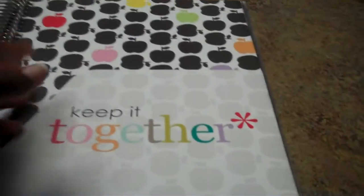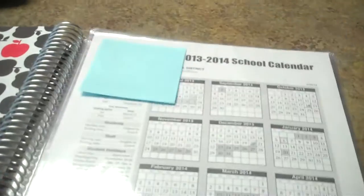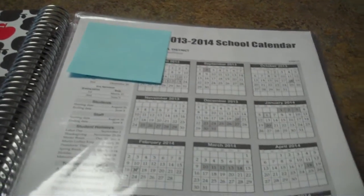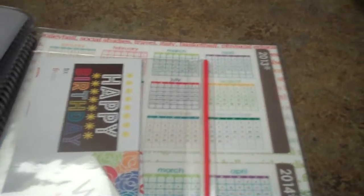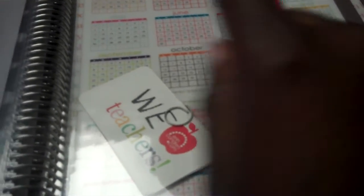You have a Keep It Together folder, double-sided folder pockets, awesomeness, and then not laminated, but page protectors, which I've already put in my calendar for the 2013-2014 school year. And the last thing is a pocket. It's a zip pocket. It's a very, very durable zipper that has some gift labels that they give you, and We Love Teachers $10 off gift cards. Awesomeness.